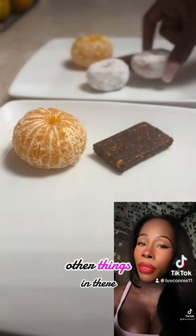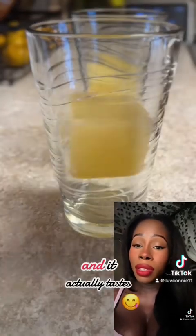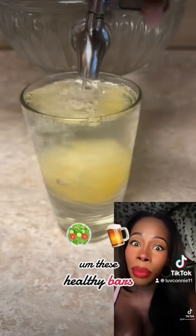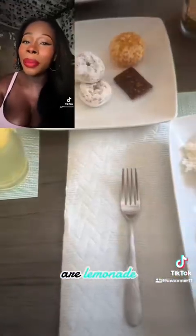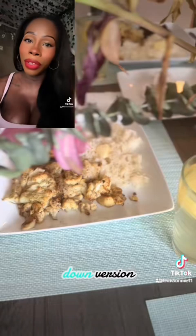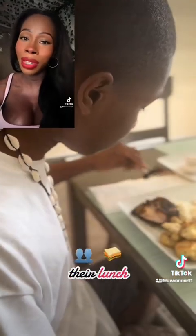There's some other things in there, but it's all organic, all natural, and it actually tastes pretty good, believe it or not. A lot of these healthy bars that they sell usually taste like garbage. They usually taste like chalk. Don't ask why I know what chalk tastes like. Once upon a time, I used to be a kid. The ice cubes I'm using are lemonade, so it's kind of like lemonade, just like a watered down version. So this is what the boys are gonna have to drink with their lunch.